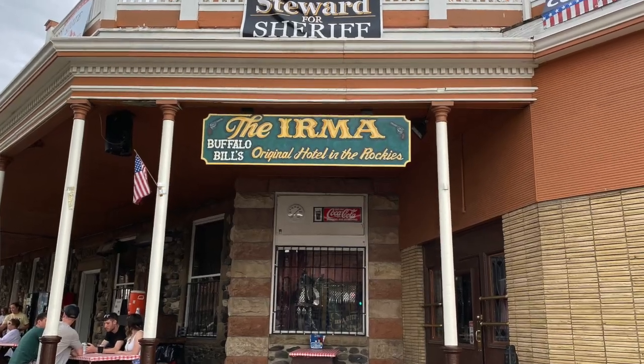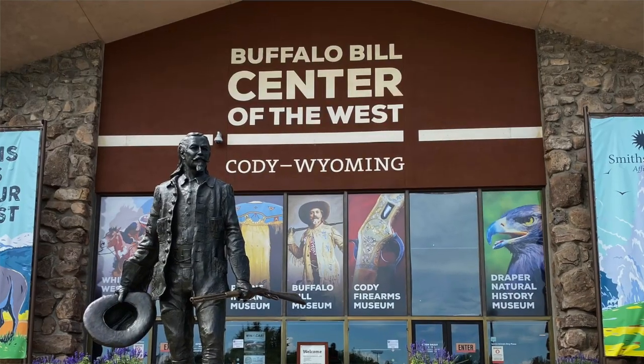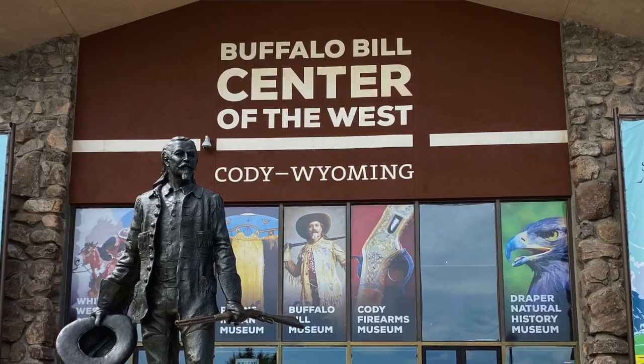Yeah. And Cody itself is a smaller city. And then the campground's not very far out of Cody. So that's kind of nice because if we wanted to go grab dinner or do something in town, it wasn't like, okay, we got to plan 20, 30 minutes for this. Everything is so small and so close. It was very convenient and very easy. So that was really nice too.